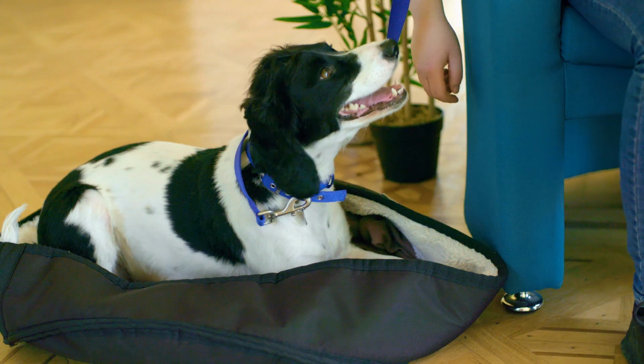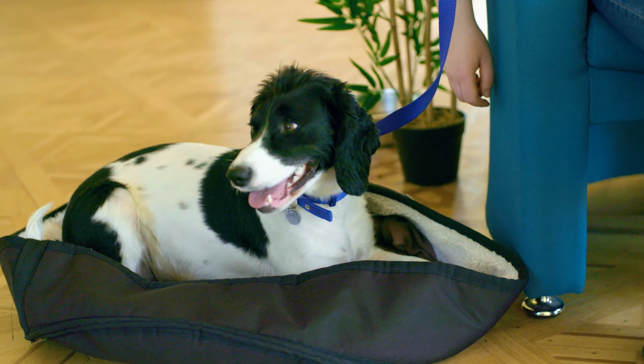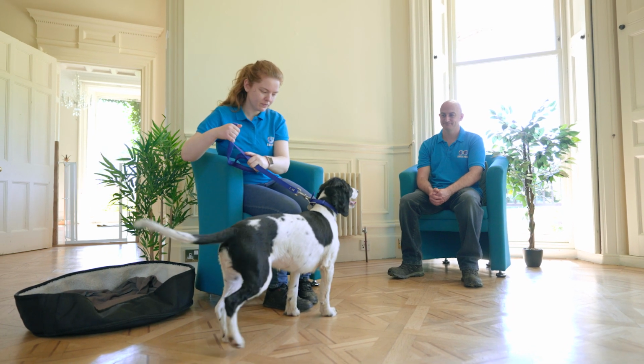It is important that you are the one rewarding your dog and not your visitor. They may feel conflicted about taking a tasty treat from a stranger, and we don't want to force the interaction. Even if your dog is settling well and showing calm behaviours, do not ask your visitor to approach them. This may be overwhelming and could undo all the great work that you've done in helping them to relax.